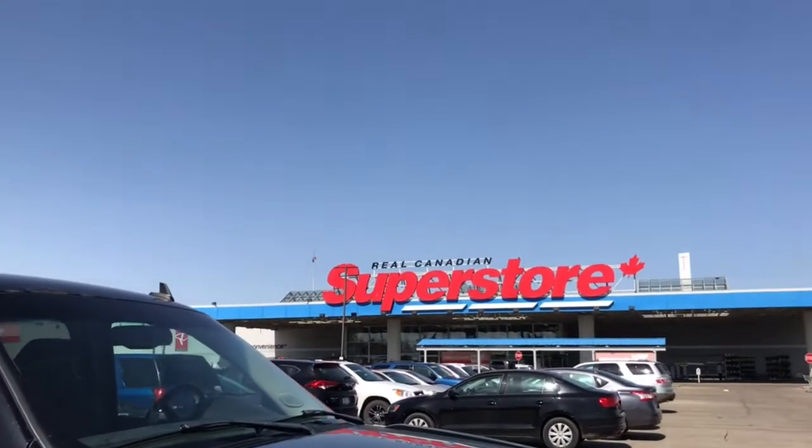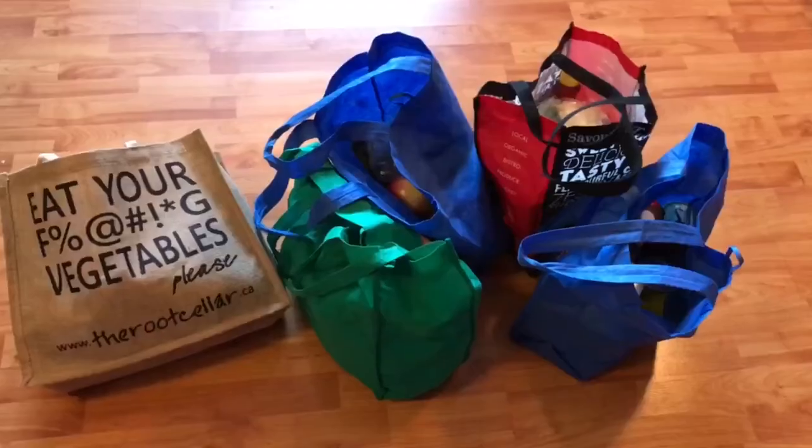It's one of my favorite stores to shop at just because they've got such a wide variety of produce, as well as some good vegan products, and the prices are pretty good there. So I spent a total of like $163 there. To be exact, it's $163.69.